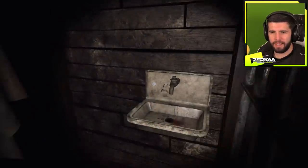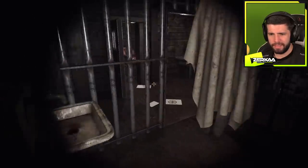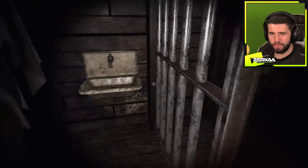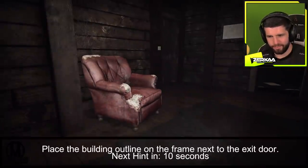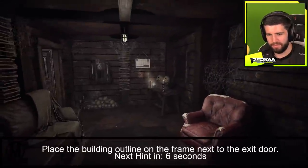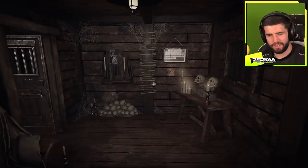Unless it's sent to the outside. Can we look out any windows? Not outside, I mean irrelevant to that bit of paper. Are we trapped in the curse of looking at this bit of paper? 12 seconds. 10 seconds. The hint's incoming. 6 seconds. 4 seconds. 2 seconds.